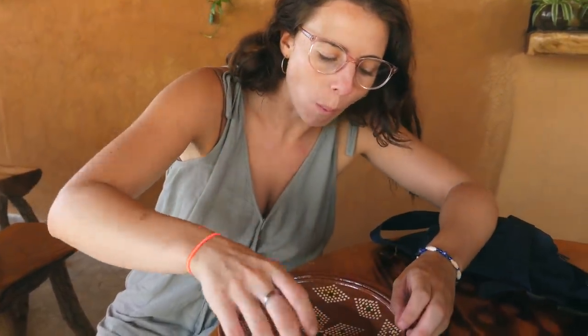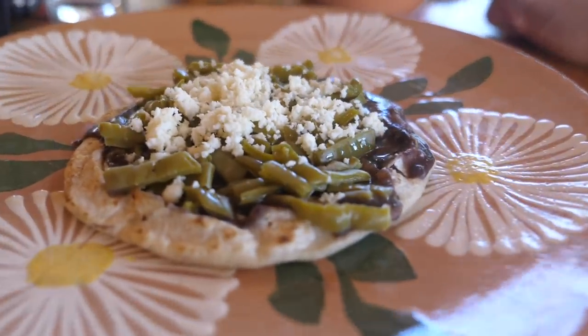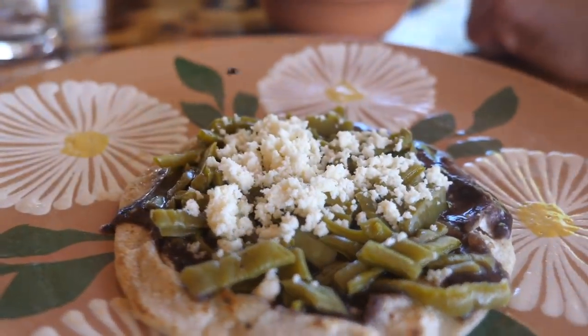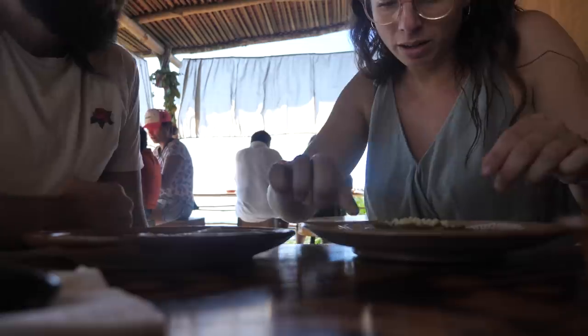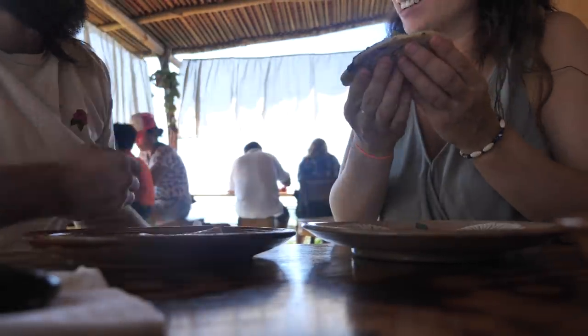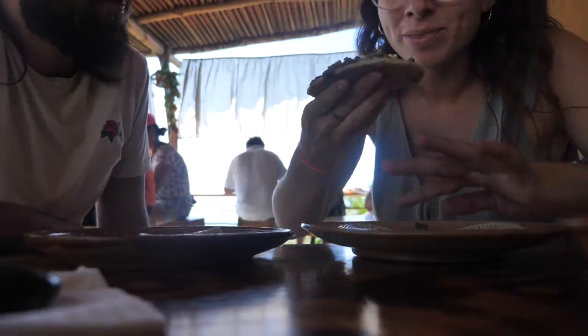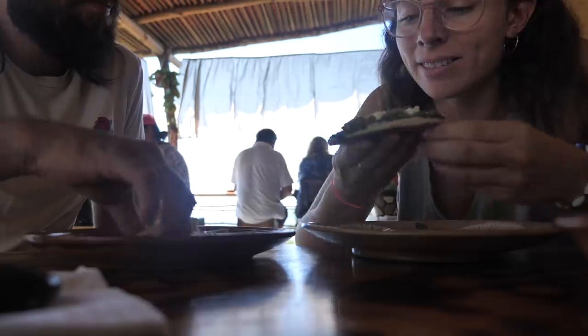Yummy, yummy, yummy. Sopesito, gracias. Frijoles, green beans, and cheese. Something like that. Do I pick it up like a taco? Like this? Or do I do it like that? Different ways of eating all the different foods, but this one apparently I keep flat.